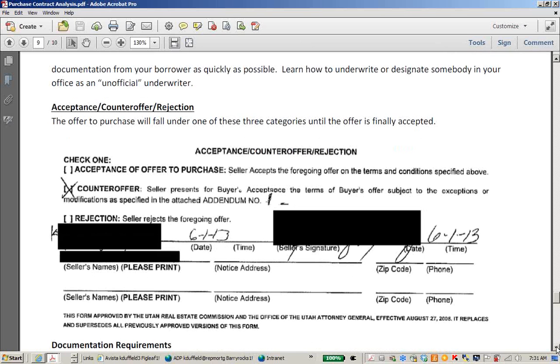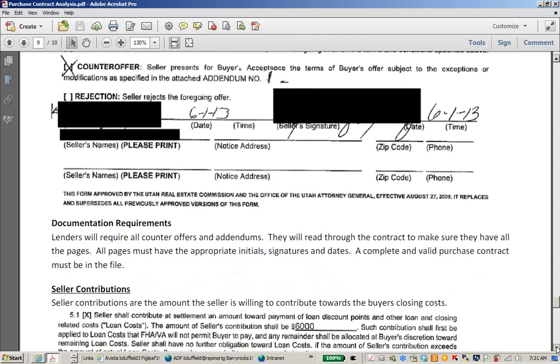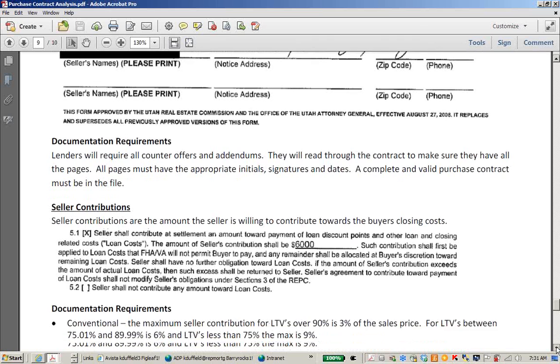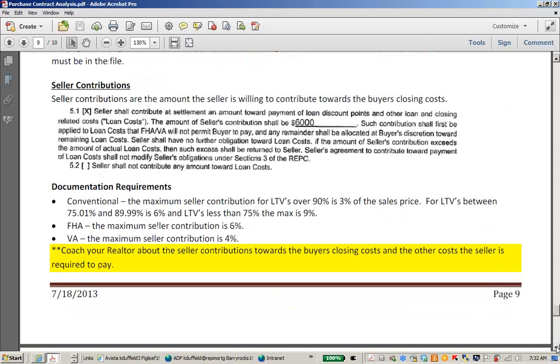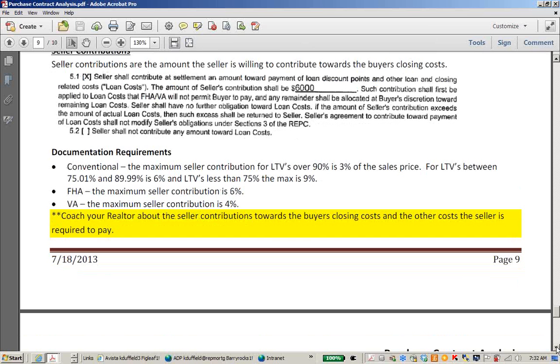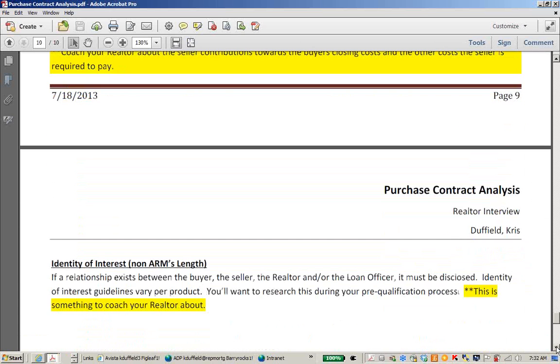And then to wrap up on this REPC, if there's acceptance, counteroffers, rejections, like I stated earlier, we need every single page, every single document. Seller contributions will be outlined in your REPC. So if we're working with a conventional product, the maximum seller contribution for LTVs over 90% is 3% of the sales price. For LTVs between 75 and 89.99, it's 6%, and LTVs less than 75, it's 9%. FHA, the max seller contribution is 6%, and VA, the max seller contribution is 4%. Make sure you're coaching your realtor on these and that you have your accurate seller contributions.